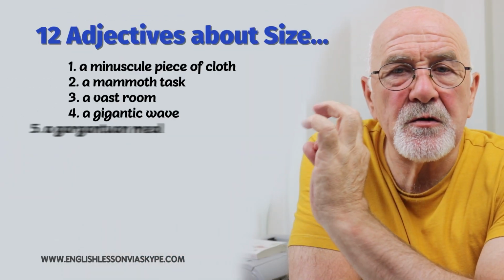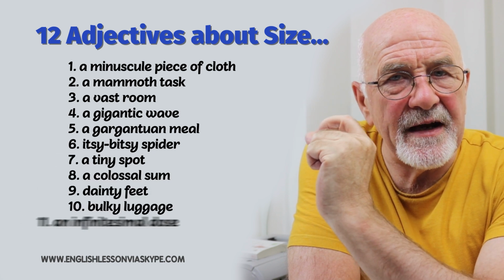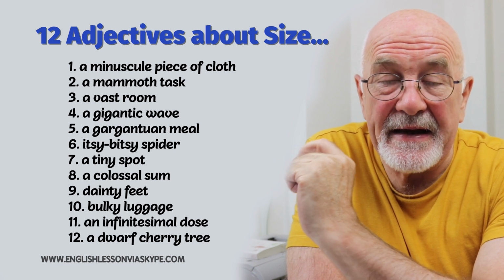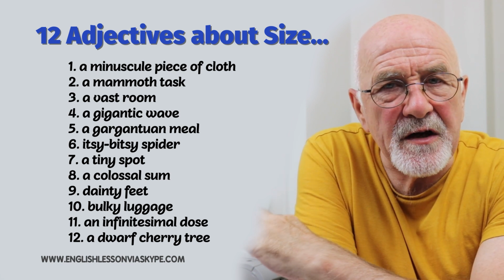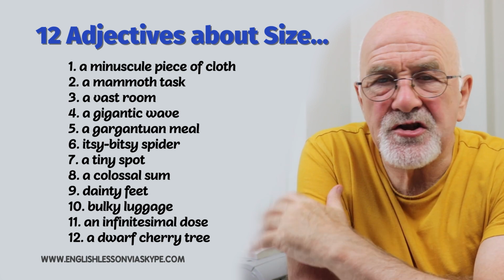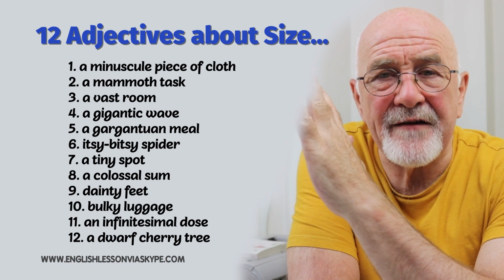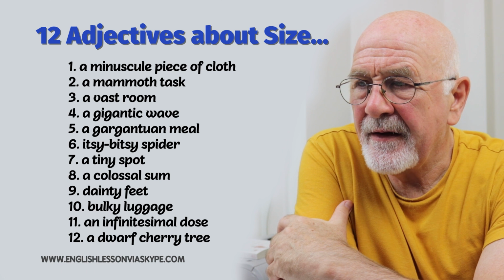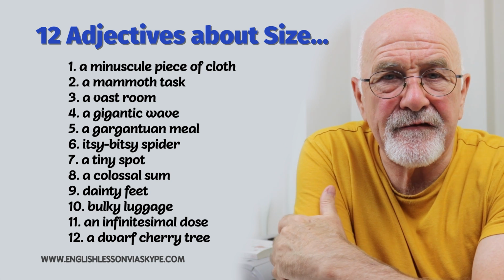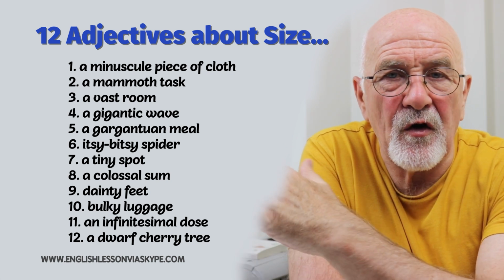Okay, so we've got lots of these expressions, these collocations that are connected with dimensions, sizes and quantity. Okay, some of them meaning small or very small, some of them meaning big or very big. So let me go through them again. Minuscule piece of cloth, something really, really small. A mammoth task, something really, really big. A vast room, a huge room that spreads from left to right. A gigantic wave, a huge wave like a tsunami. A gargantuan meal, gargantuan, something fit for a king, a big feast covering the whole table.